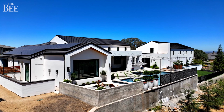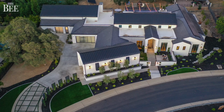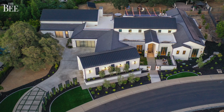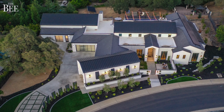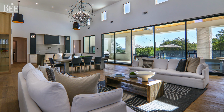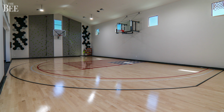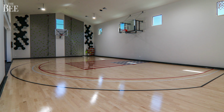Nick, what jumps out of this house besides the basketball court? Honestly, it's the design of the house, the style of the house. A lot of people are liking the Scandinavian design, the modern farmhouse look. It's a single-story open floor plan, but it's just a comfortable, usable house that people can live in and enjoy. The basketball court, the 1,900 square feet basketball court. What do you think of that?